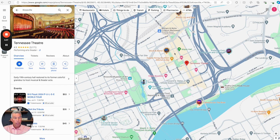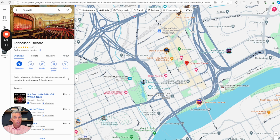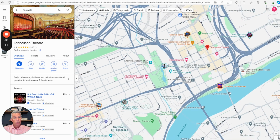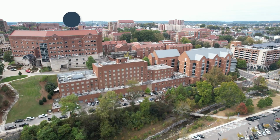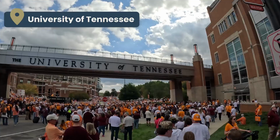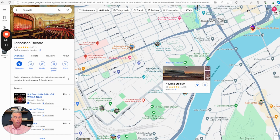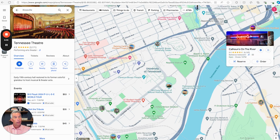Now, while you're down there, since we're talking about downtown, every restaurant right here in Market Square is great. Always go over to visit Calhoun's on the River. It's a great place to visit while you're there. It sits right on the Tennessee River. You have the University of Tennessee that sits here downtown. I'm going to move down. You got Thompson Bowling Arena right here. You've got Neyland Stadium right here. So it's a really cool area.